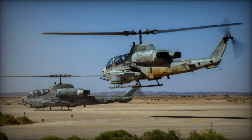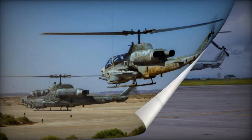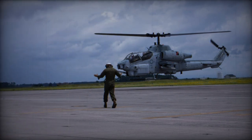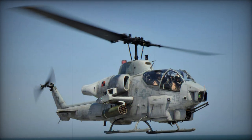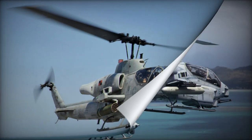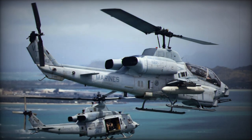auto-track system. Propelled by 2 General Electric T700-GE-401 turboshaft engines, each producing 1,725 shp, the Super Cobra can continue flying even if one engine fails or sustains damage. Its agility is impressive, aided by simple yet sturdy landing skids instead of a complex retractable undercarriage.